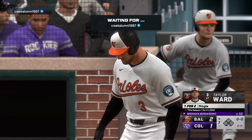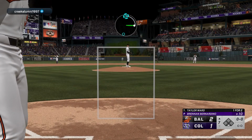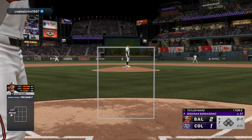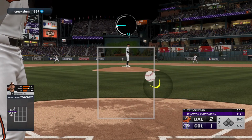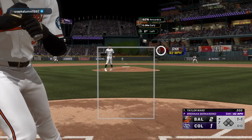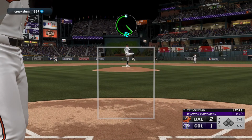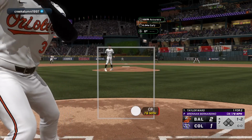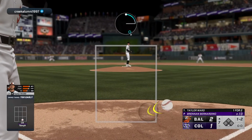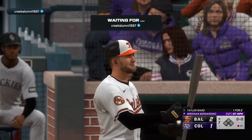We go to the top of the 7th and into the box for Baltimore, Taylor Ward. First pitch swinging. Bernardino, a 6'4" lefty. He features a sinker, a curve, a cutter, a changeup, and he works in a slider. Check swing, and he went. It's a ball and 2 strikes. Swings through that one. It's a strikeout.